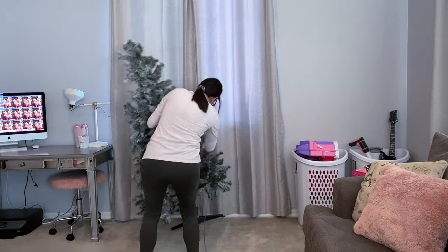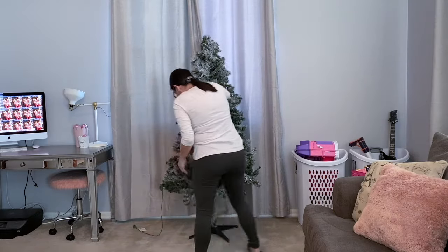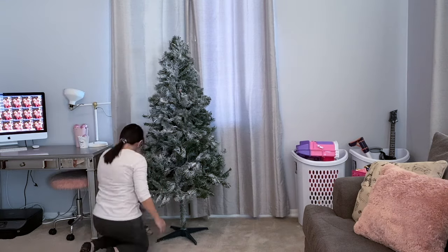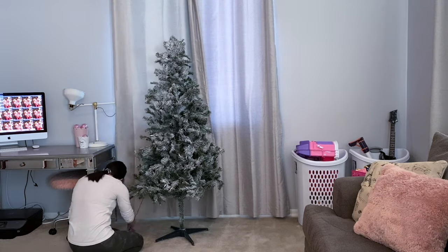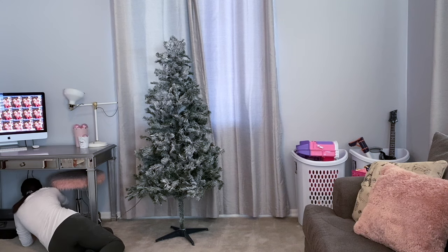So after I snowed the tree, I did let it dry for about 24 hours before bringing it upstairs so that it wouldn't make a mess everywhere. I feel that it turned out great. I added 2 cans of the snow. Each can is about $1.99 at Walmart. So I added a total of $4 to it, and it looks like a completely different tree.